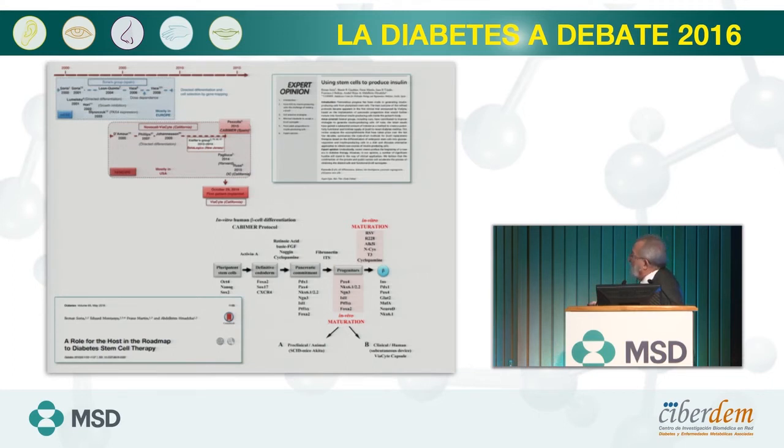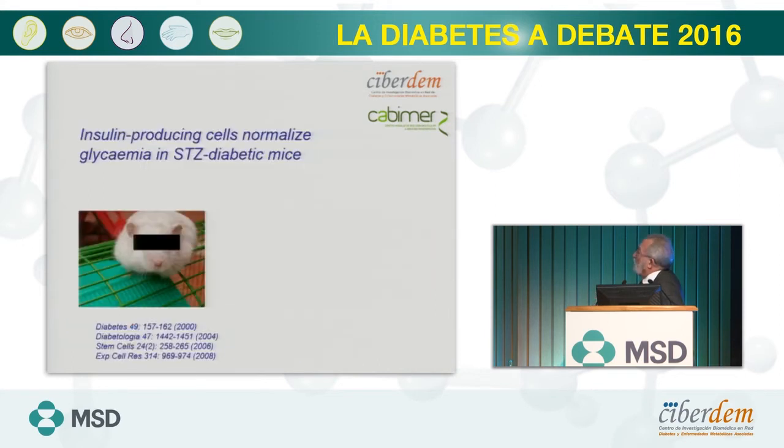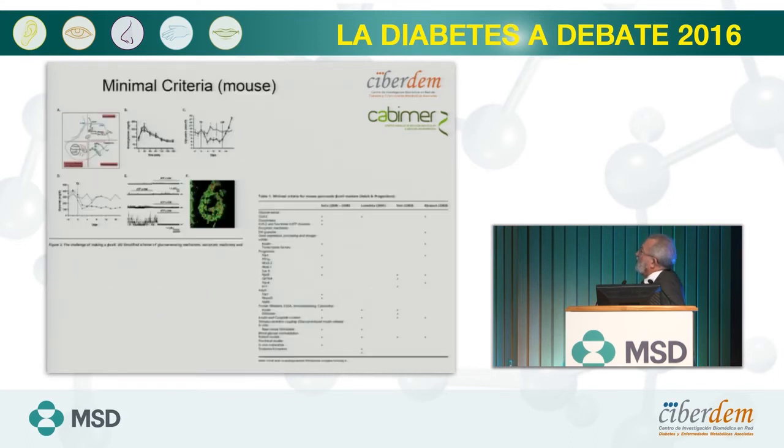And that's the reason why we are working basically on maturation. So our aim is to get more mature cells. And to summarize the results with the mouse, which was published more than 15 years ago, obviously we could show that these insulin-producing cells derived from embryonic stem cells normalize glucose in diabetic mice, but also we moved into human.